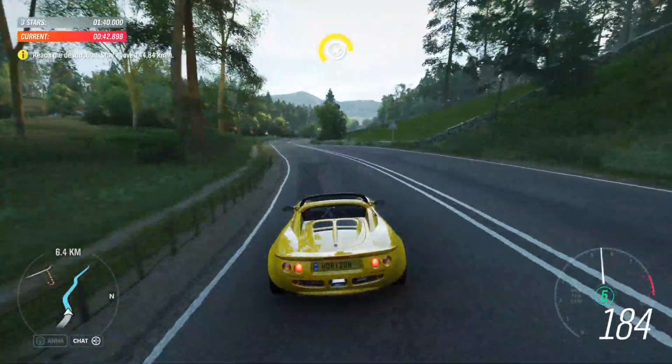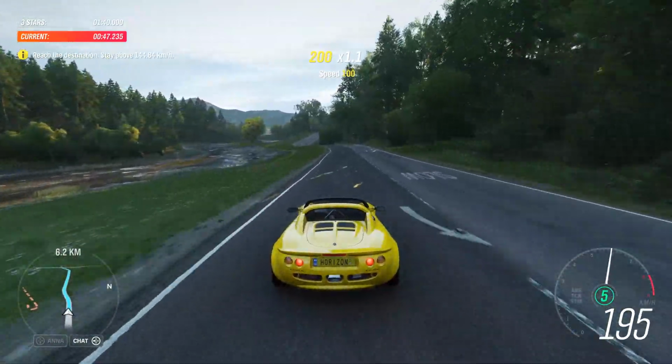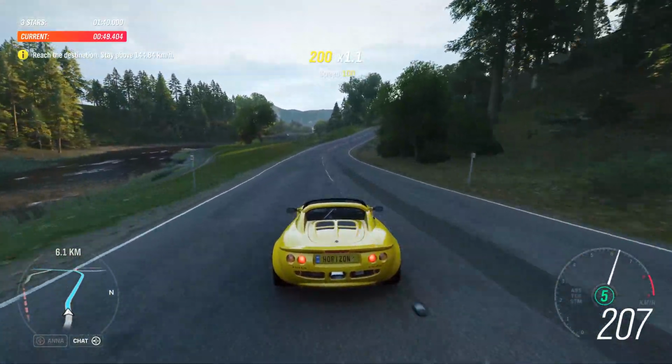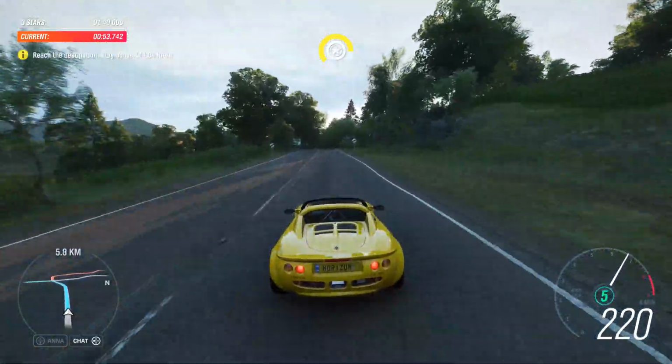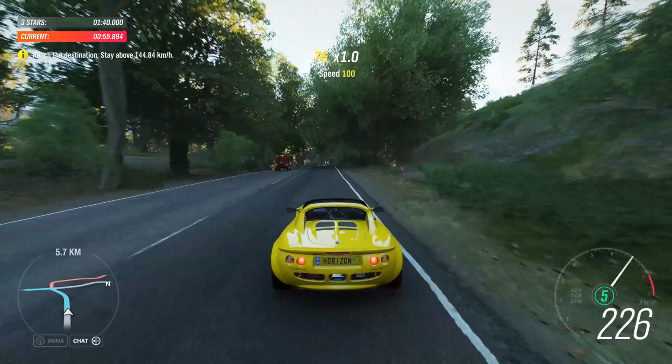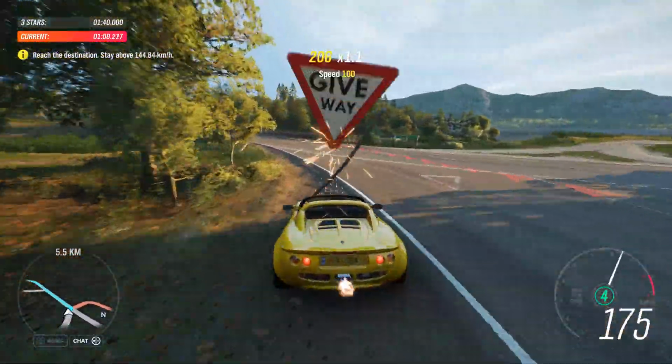But this isn't just any Elise, it's a Sport 190, a tuned-up, stripped-out Elise for track days. Even the passenger seat is an optional extra. But who needs friends anyway? Friends are expensive and heavy. Yes! That's it! The honourable art of drifting.